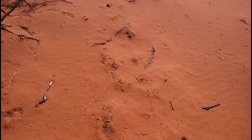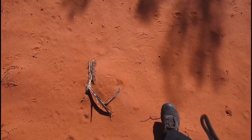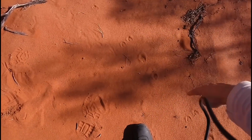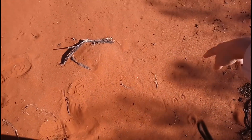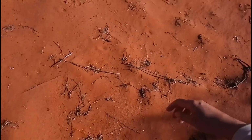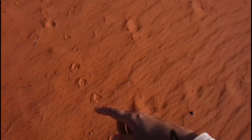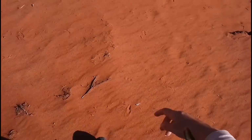I think we'll just walk out to the edge of the dune, see if we find anything. This looks a bit like a bunny. The 2 and the 1 and the 1, hopping off. And I think that's our cat again. It's definitely a cat. I don't know if it's our same cat or not.